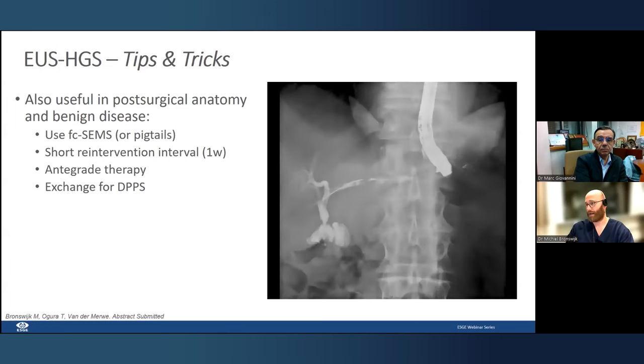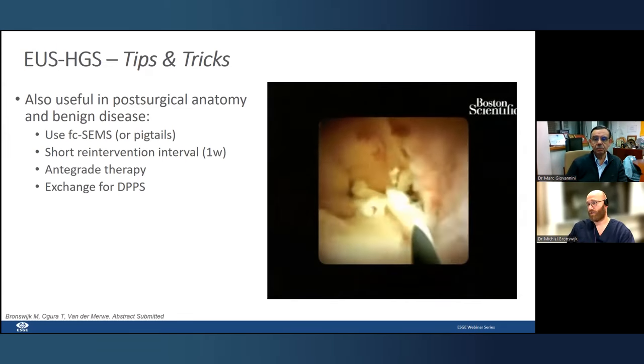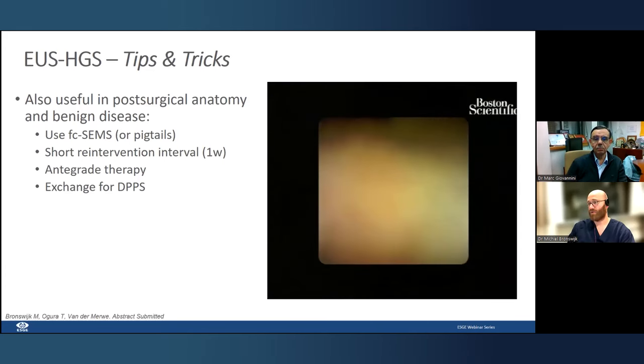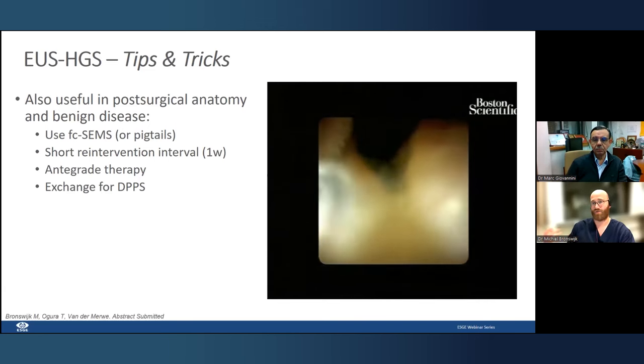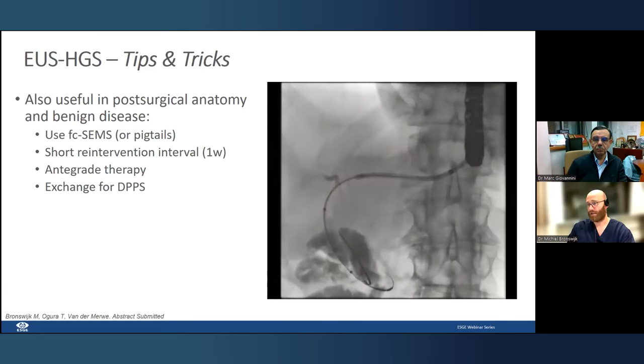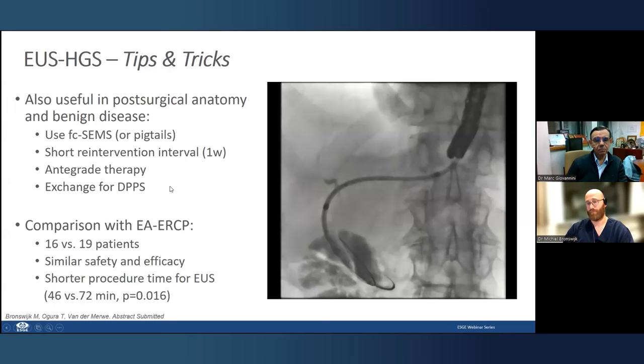We call these patients back after 1 week, pull out the fully covered stent, and then perform antegrade therapy through the mature fistula. One of the advantages is that you can also easily use SpyGlass in these instances, where you can apply lithotripsy or take some biopsies. As soon as we're finished and we have adequately treated the stricture, we place a double pigtail stent connecting the efferent loop with the bile duct and the gastric wall. This way you can reaccess your bile duct in a couple of months' time for some additional treatment.